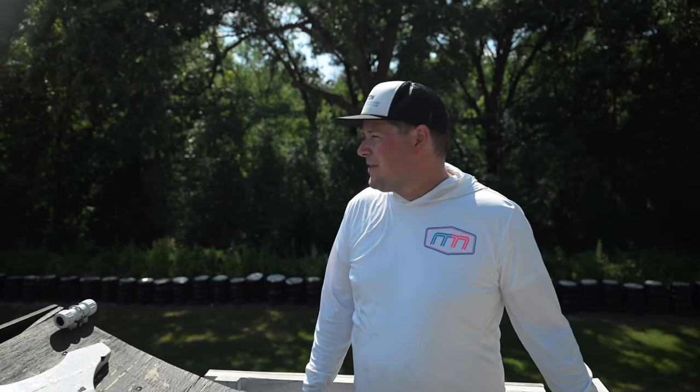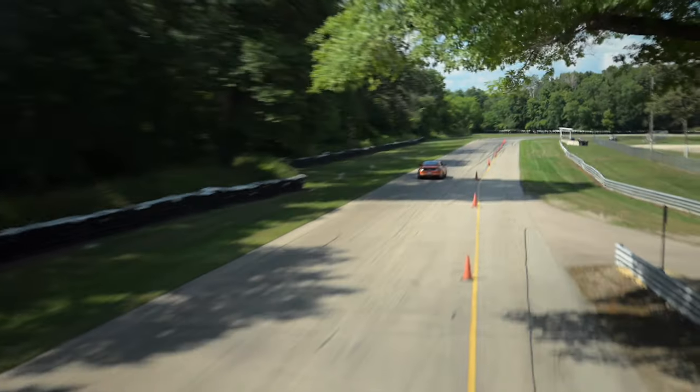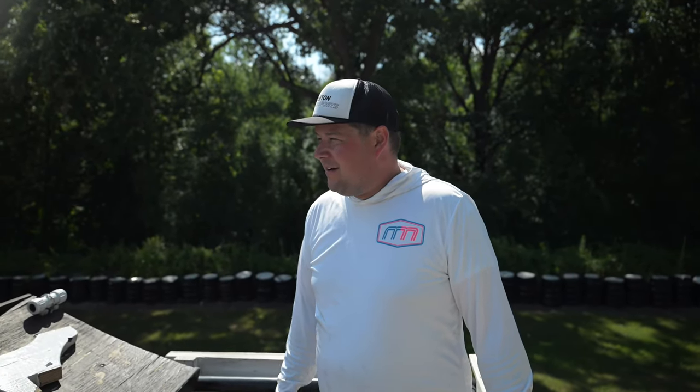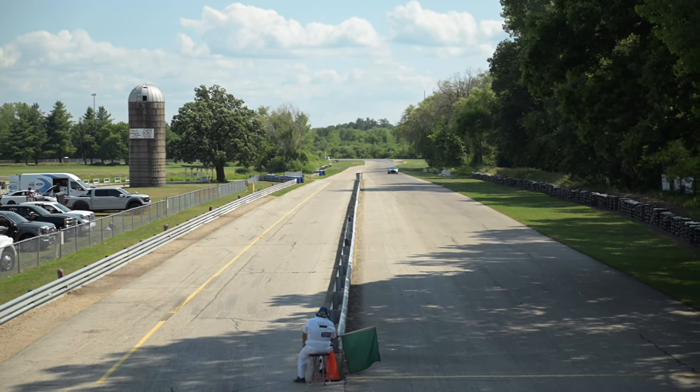Alright guys, we're just wrapping up our day here at Blackhawk Farms. Kind of a cooler stand over there. Main front straight. Looks like he's just on his outlap, but it was a really fun day here with all of our customers, friends, employees. Here comes one of our good customers.